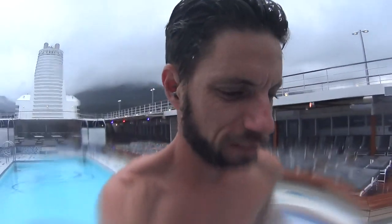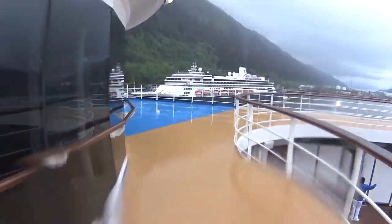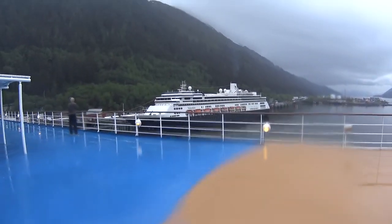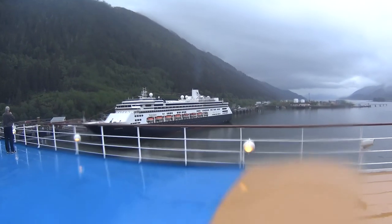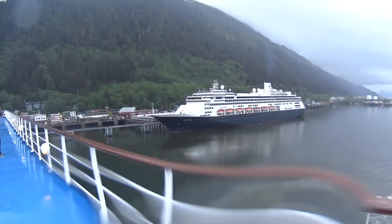Let's go have a look at Holland America and see if anybody's out there so they can see me wearing nothing, pretty much. This is the slippery deck here, so I got to be careful with it. Ah, nobody's out there. Not a soul is on deck, huh?